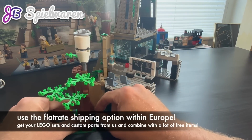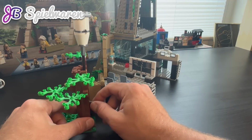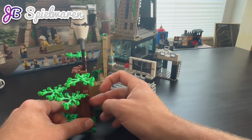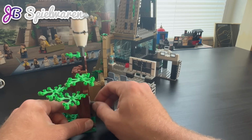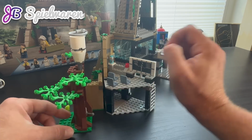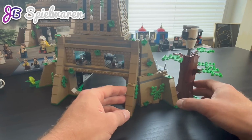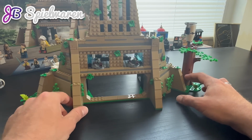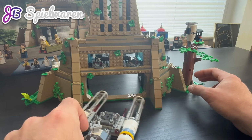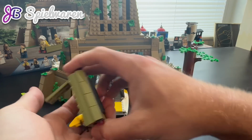Last but not least, we do get this tower for the Rebel Fleet Trooper, where he can check around, and you can raise and lower the tower here. Yeah, that's it about the Rebel Base, the 75365.